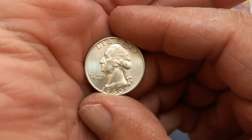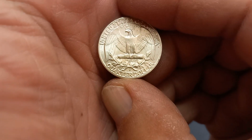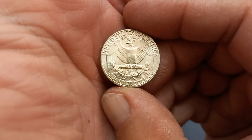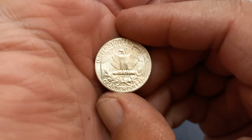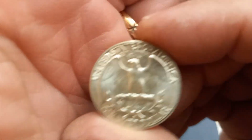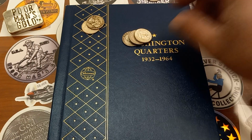Got another BU looking here, 1960. 1960D. Great looking coin, man. I'm going to send this thing and get it graded. 1960. Denver minted. What did I say? Denver? Yep. 60D going in.